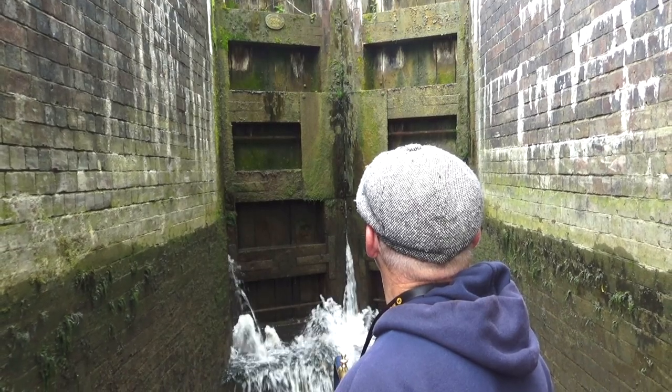How do you feel? That was really good. A really nice experience. The lock keepers are so helpful and friendly. Some of the lock gates were quite big once we dropped. I looked back. Quite tall? Yeah, it's a bit scary.